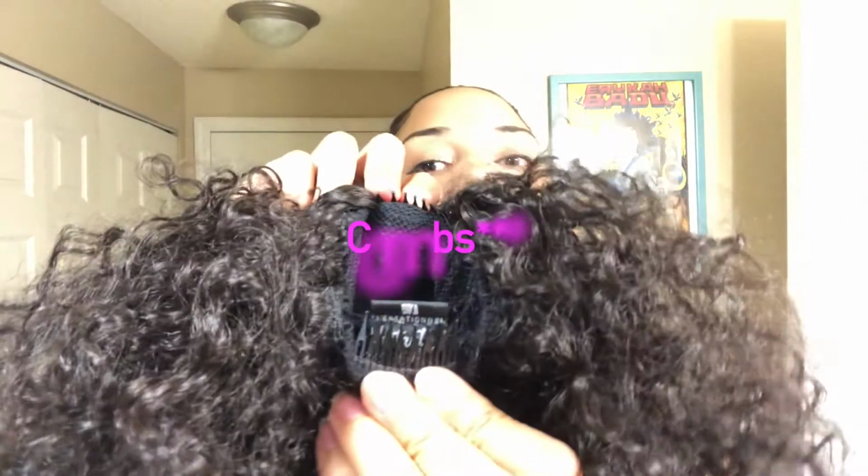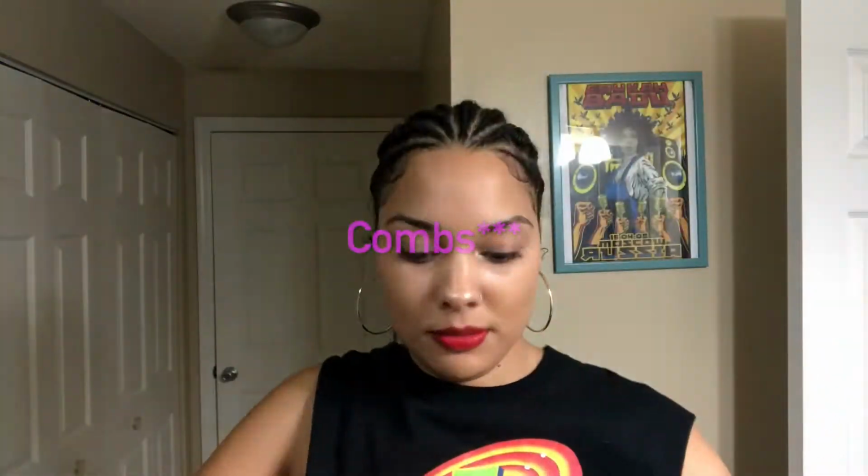It has the drawstring, of course. And then it has, let's see, 2 clips on the inside, on the top and the bottom. So this thing is not going anywhere. I wore it all day.